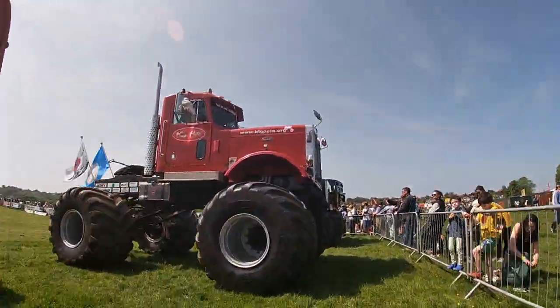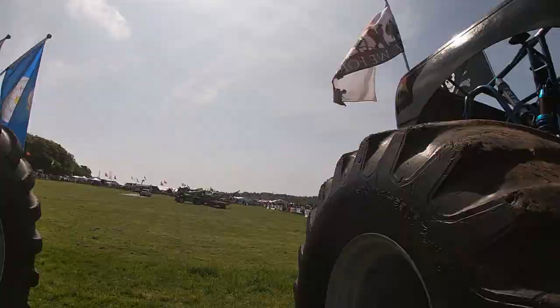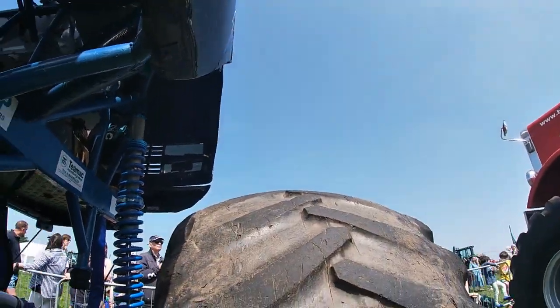Okay, so we're all suited up. It's about 5 minutes to show time, so I'm walking towards the truck. Michael's in his truck getting ready. I'm pulling the fire extinguisher pin out now and putting it somewhere safe.